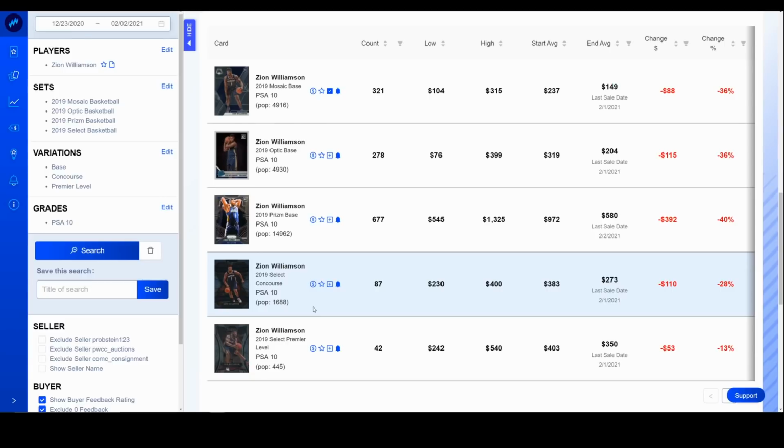One of the biggest hobby gripes is that Premier does not carry the monetary value that it should when it comes to Premier versus Concourse. At least with Zion, this appears to be happening. So why is that? Could be because of a lot of people talking about him Select more lately, or just more people finally starting to realize the different variations, the levels, etc. with Select. But Select Premier is definitely hanging on a lot better than all the other cards.